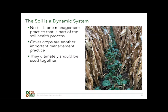But I also want to stress the importance of starting with one practice and really getting to know that practice well and making it a success before incorporating another one. So I think it's really important, if your goal on your farm is to focus on no-till, let's focus our efforts on no-till, get a really good no-till system established, and then we can start introducing cover crops. If we combine and start adding too many management practices together at the same time, sometimes that can lead to even more challenges and sometimes even more setbacks. So really just making sure that we're focusing on one management practice at a time, but ultimately in the long term, we should be using them together.